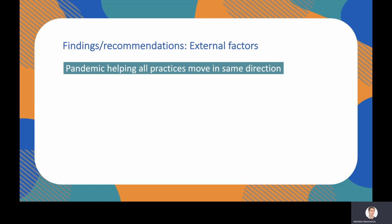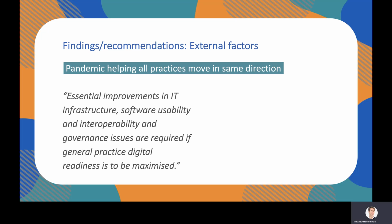Considering external factors, previously suggested enablers, public and professional willingness and clinical endorsement, have been enhanced greatly due to the unique situation of the pandemic. The pandemic has provided significant increases in digital readiness, particularly innovation readiness, telemedicine, and apps and wearables competencies. It can be seen as a great leveler in helping all practices to move in the same direction with a common goal. Yet, in contrast, IT infrastructure, software usability, and interoperability and governance issues were outlined as the main barriers, suggesting these areas, highlighted by previous research, remained unaddressed.